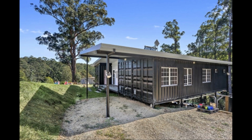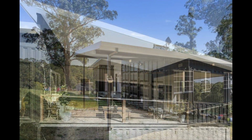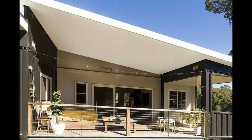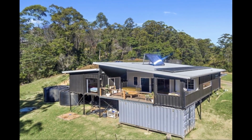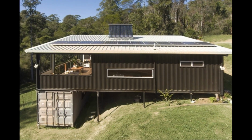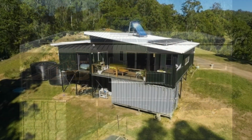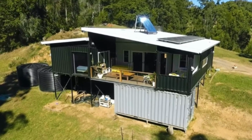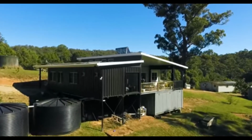Welcome back. This home is built using 3 40-foot and 1 20-foot shipping containers with a stick-built construction in the middle section. Built on a sloping block, a 20-foot container was utilized to act as storage and part of the footing structure for the top story. This design approach helped to keep the home elevated on the block in order to make the most of the incredible views while also giving the family some extra storage space.